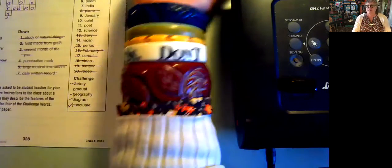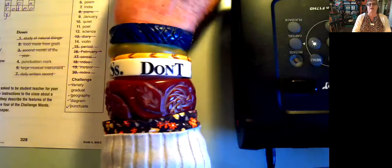All right, so I hope that this helped you to see that this week we have two vowels together, and they don't blend together. They make two distinct vowel sounds when they're together. So I hope this helped you to get a preview of your spelling list for this week.